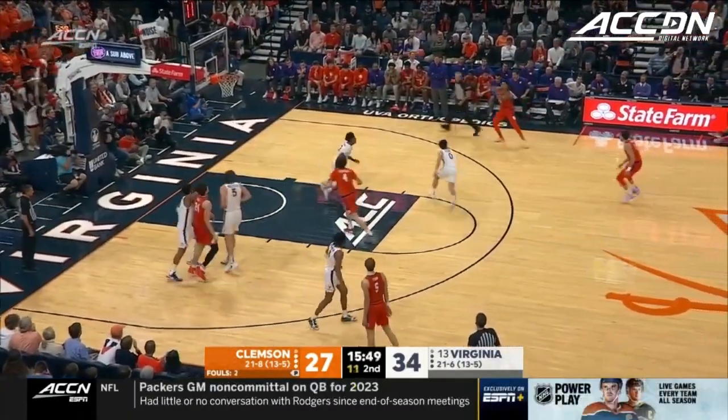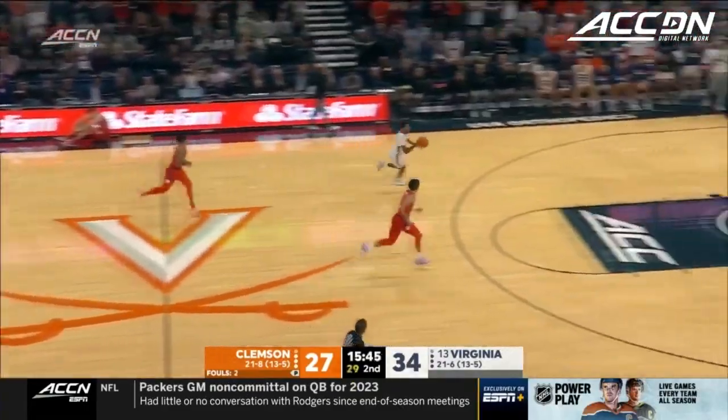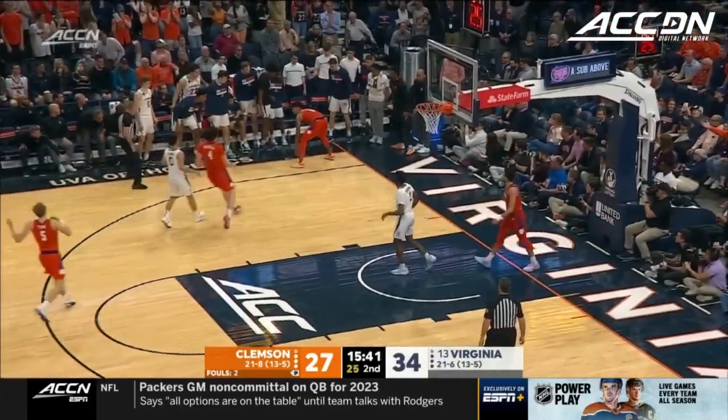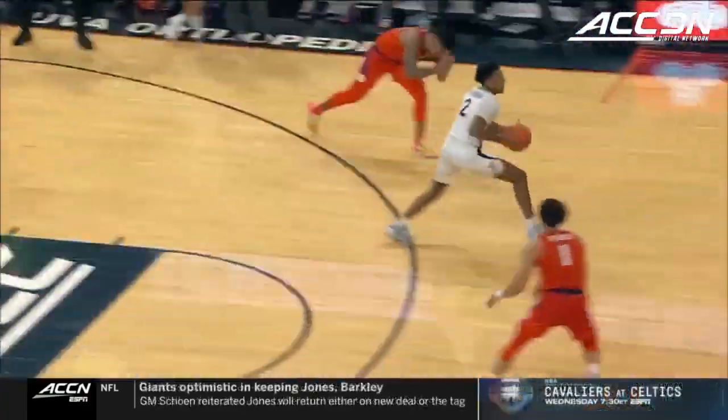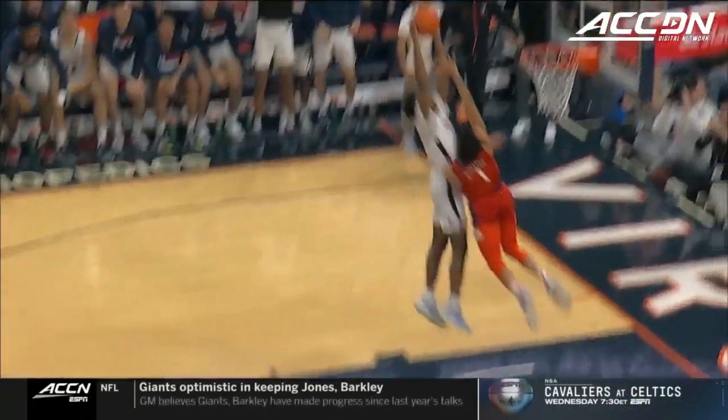Hunter Tyson, of course, a guy that's an ACC Player of the Year candidate as well as a first-teamer. As Reese Beekman comes up with another steal. And a great block by Chase Hunter getting back. Their guard, I mean, he threw the ball right to him, and Beekman figures he's got a dunk, but what a great job.